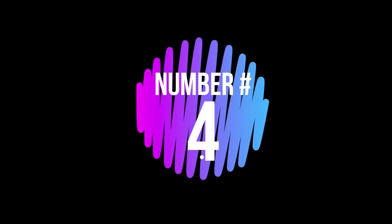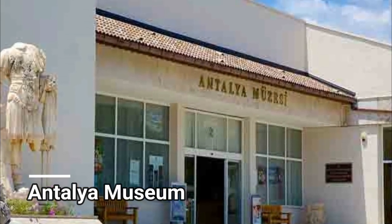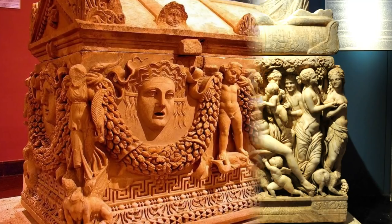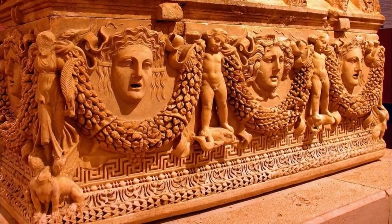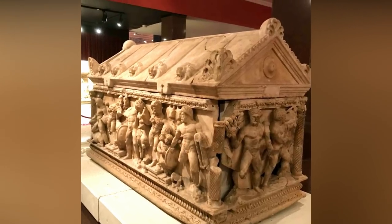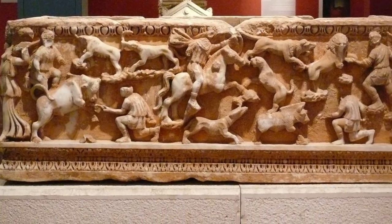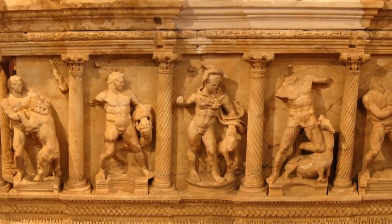Number 4. Antalya Museum. A comprehensive archaeological museum, one of Turkey's largest, and a hall of regional excavation with exhibitions covering from the Stone and Bronze Ages to Byzantium. Most statues found there are the towering dancing woman, the sublime three graces, and the sarcophagi, a 3rd century dog from Termessos, and gold artifacts among numerous tourist sights.